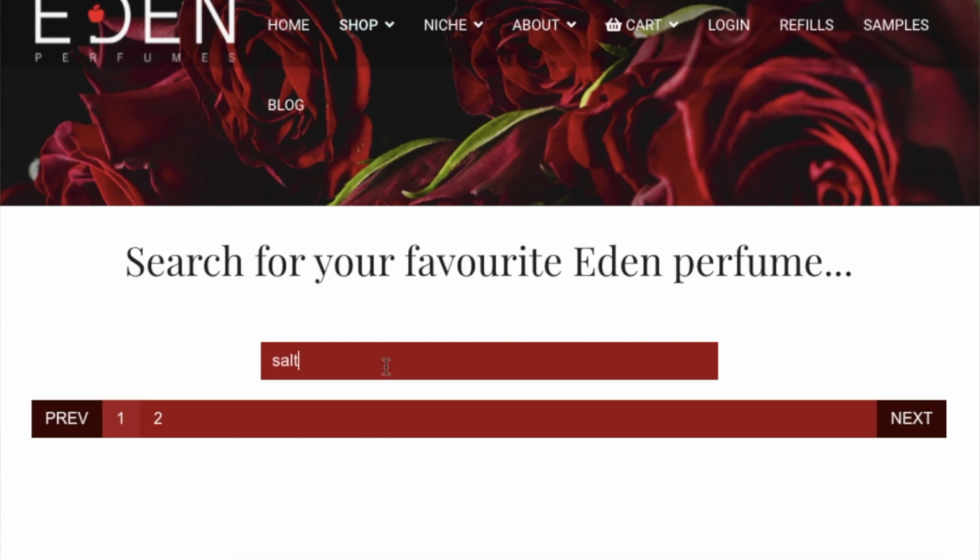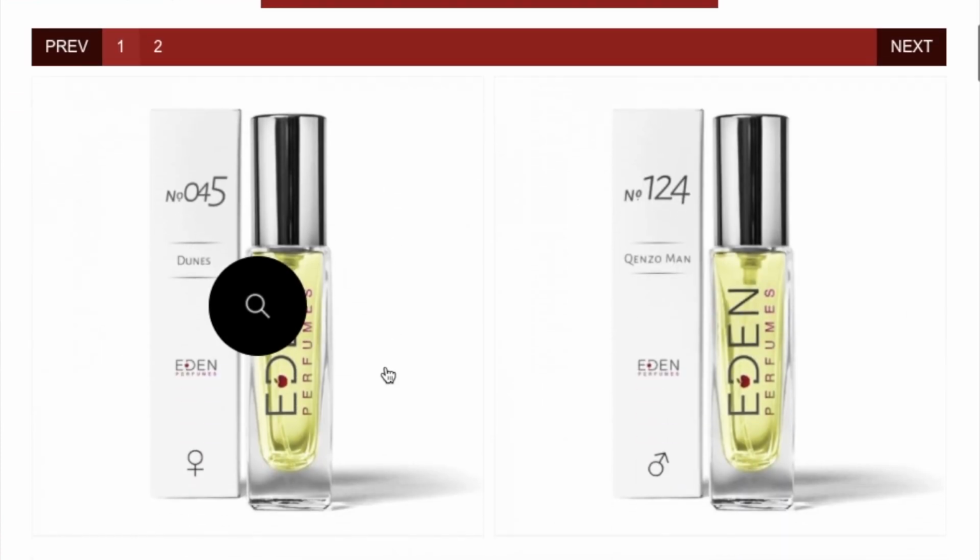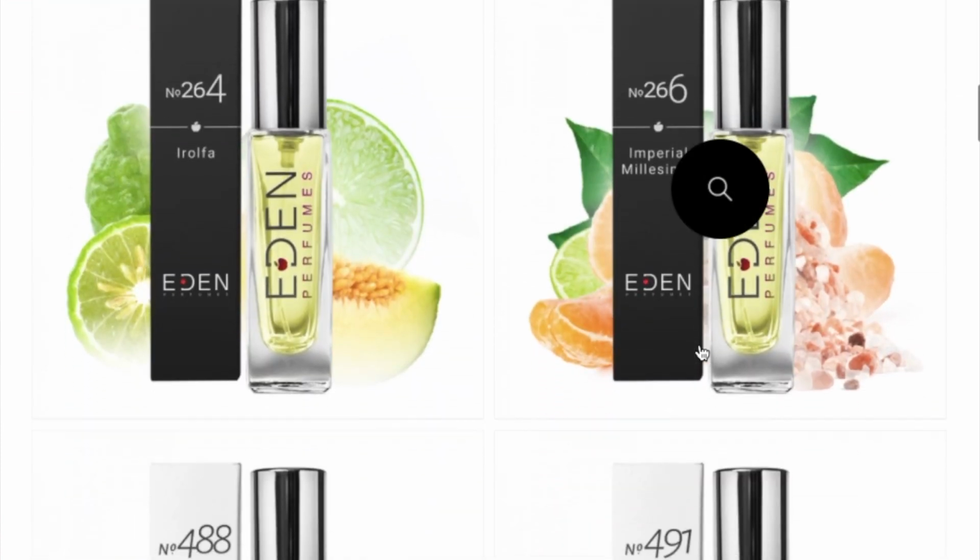That's another thing I like about Eden. You can search by ingredients and then see what else there is. So if you like cardamom or amber or vanilla or salt, you can search that way. A bottle this size, 30 milliliters, costs £18 online. I think it's a little bit cheaper if you go in store and a little bit cheaper if you get a refill, but that's the typical price you're looking at with Eden. I think that is super affordable, which is probably why I have so many of these.